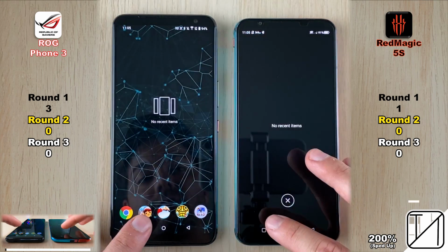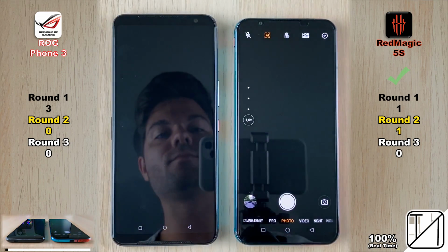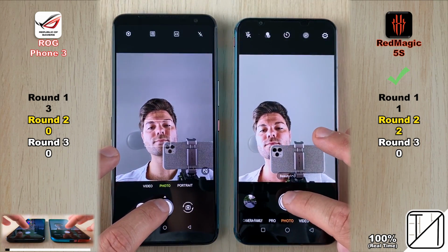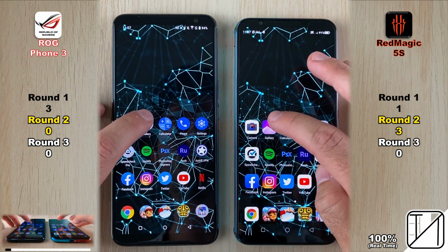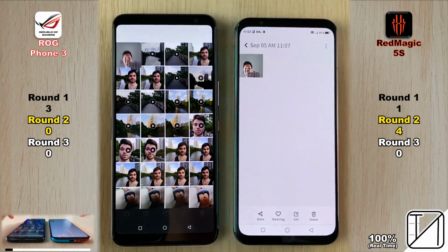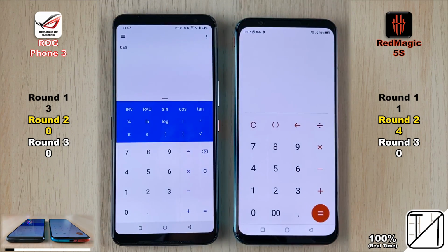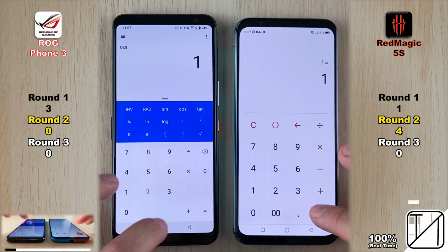Making sure we're on the same Wi-Fi network, max brightness over here, and that all apps in the background have indeed been closed. And going into our first app over here, which is the camera app, the RedMagic opens it up quicker, flips to the selfie cam quicker, and takes the snap and saves it to gallery faster than that of the ROG Phone 3. It might just be a slight bit quicker in that respect when opening up the camera, but those seconds do count considering it is using a kind of previous generation Snapdragon 865 instead of the new beastly 865 Plus seen on the ROG. So now 4 points on the RedMagic 5S.